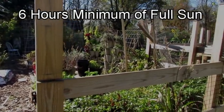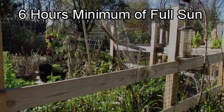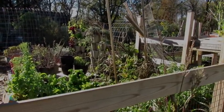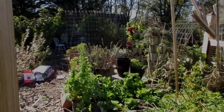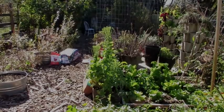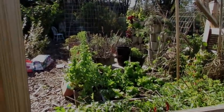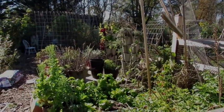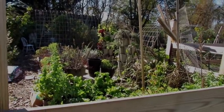And what most people do is they look, they see a sunny spot, they assume it's going to have at least 6 hours. Full sun is when the sunlight hits the leaves just like that. It has to be directly hitting your plants. Now, it could be 3 hours in the morning, 3 hours in the afternoon, but it has to be a total of 6 hours of direct sunlight.